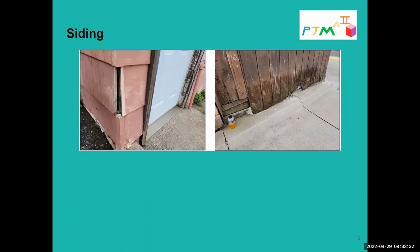So the one thing that's going to be like the main theme about the front facade as well as the roof is that everything's very weather beaten. One thing we see here is the siding on the left. There's a lot of cracking. The paint's gone from all the snow up here. It's a pretty big deal.